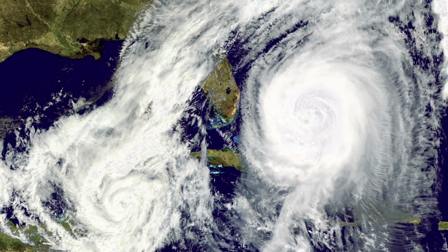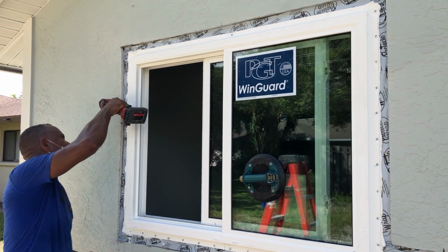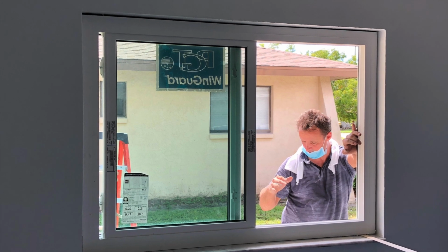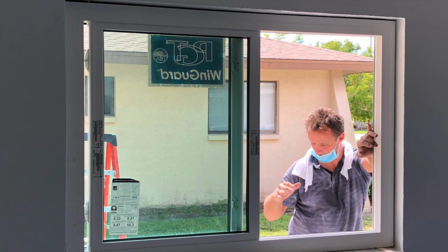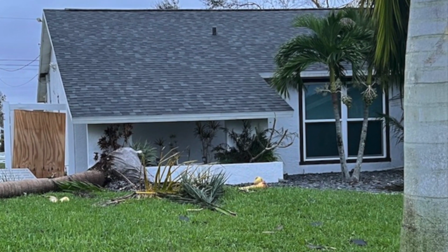Of course, we want to stay safe in our homes when we hunker down for the storm, along with keeping our house damage to a minimum. A big part of this includes hurricane impact windows, which are windows that include special laminated glass that can withstand high projectile impacts without breaking.